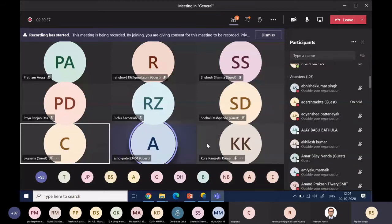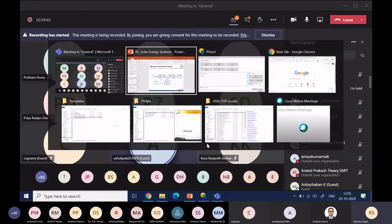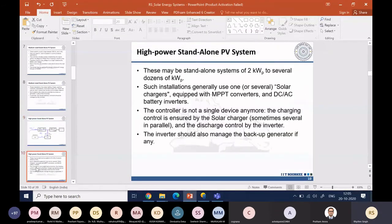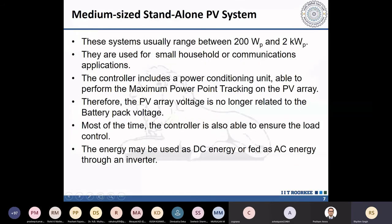So what is the full form of MPPT? MPPT is maximum power point tracking. Maximum power point tracking, as I have mentioned here. Oh, I didn't mention, I'm sorry. Yeah, so maximum power point tracking, MPPT. I think it was mentioned here. Yes, this is the full form of MPPT.